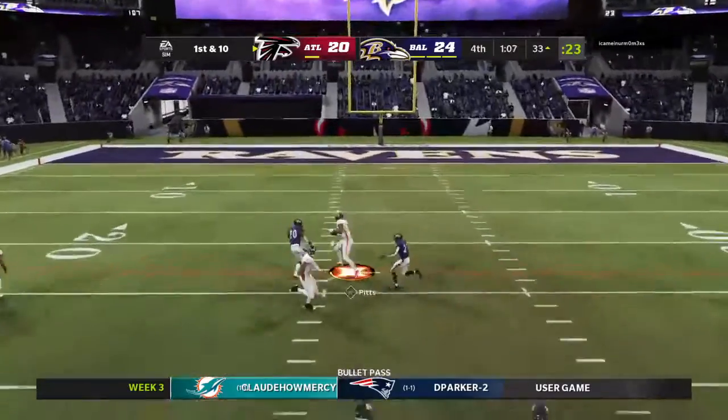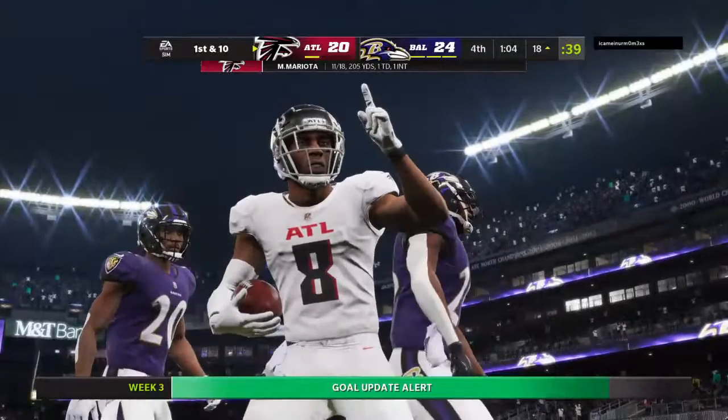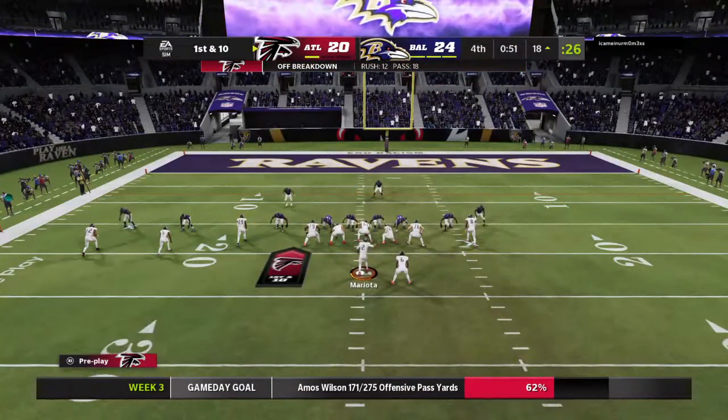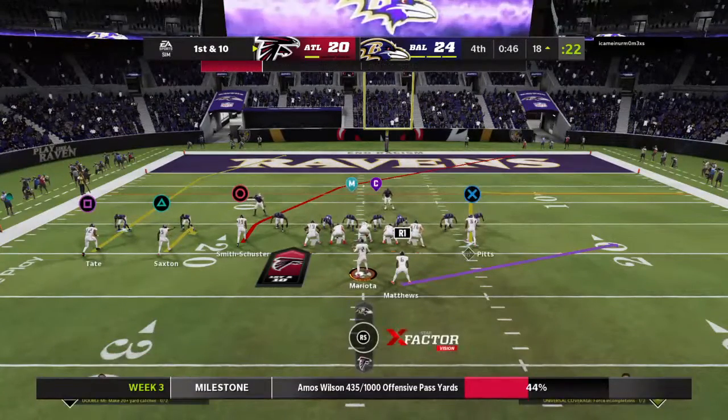Mariota. He's got his pass-catching tight end. That's Pitts. And inside the 20 before he's brought down. The Falcon passing game looking good on this drive as they get the first down.